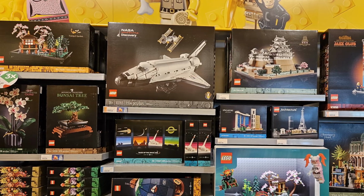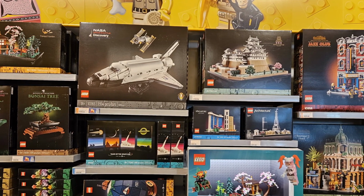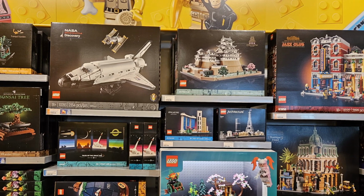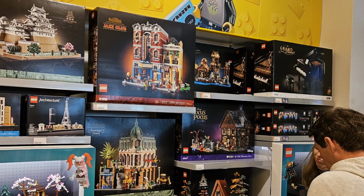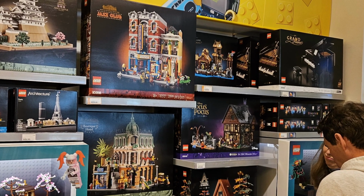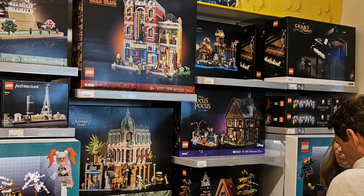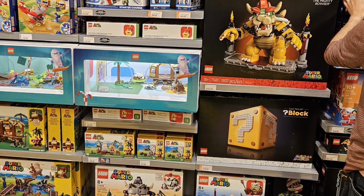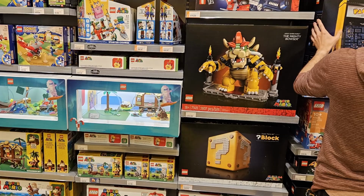They also had the Tranquil Gardens, the Discovery Shuttle, the Himeji Castle, and a couple of modular buildings, the Boutique Hotel and the Jazz Club, as we get ready for December 1st release of the new Natural History Museum modular. Looking in this corner over here, the A-Frame, the Hocus Pocus set, a few of the Viking Village sets, and some grand piano. So they have some of those still available for sale. For those of you that are into the Mario line, they did have the Bowser, the question mark block, and they did have the NES above where this Voltron was.